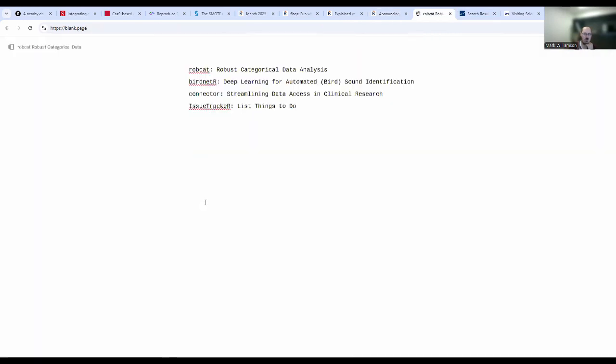Four new R CRAN packages. There's RobCat, robust categorical data analysis. BirdNetR, deep learning for automated bird sound identification. Connector, streamlining data access in clinical research. And IssueTrackR, list things to do.